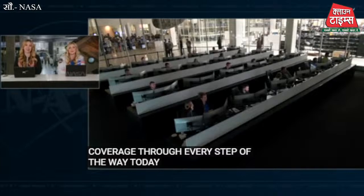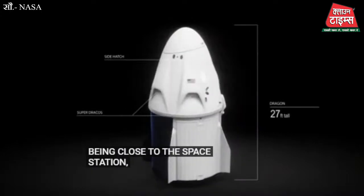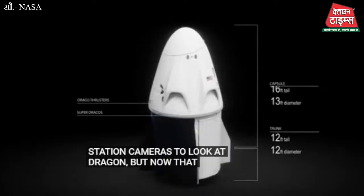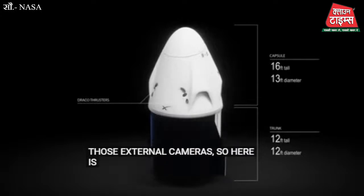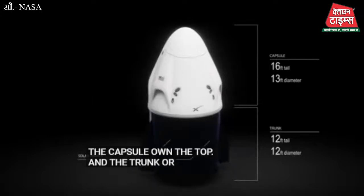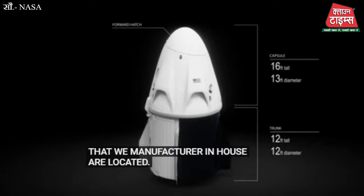Indeed. Now, let's take a closer look at Dragon. One of the great things about being close to the space station is that we can use space station cameras to look at Dragon. But now that Dragon is on its way home, we don't have those external cameras. So here's an animation of what the capsule looks like. We've got the pressurized section, the capsule, on the top, and the trunk, or the unpressurized section, on the bottom. That's where those solar panels that we manufacture in-house are located, soaking up the energy from the sun and turning it into power for the capsule.